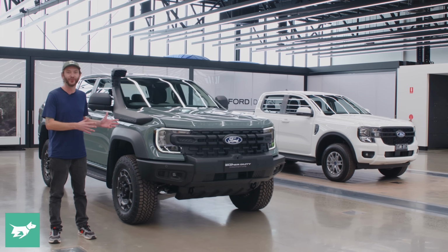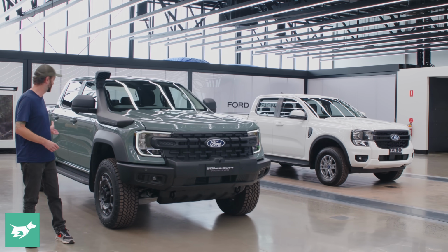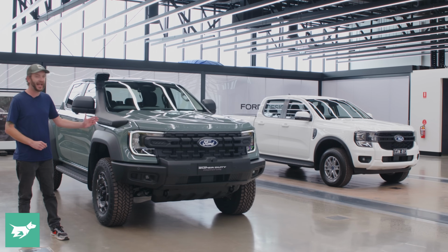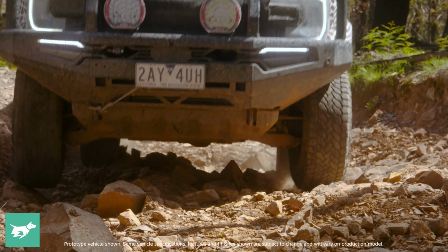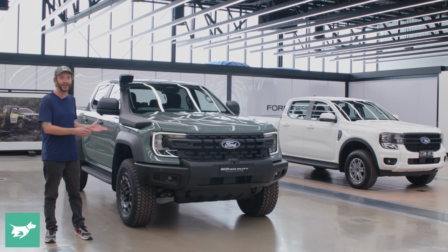Now, while this is built up, ready to go, Ford are also offering factory accessories. So if you don't want the composite side steps, you can opt up for some chassis-mounted rock sliders. There's also going to be an ARB bull bar, which will fit a 12,000-pound winch, which I think is a little bit underdone. It'd be good to see a 15,000, considering the weight this thing can carry and tow.